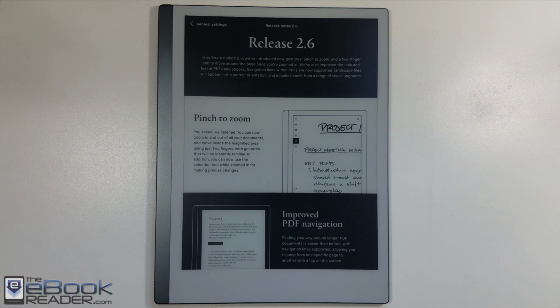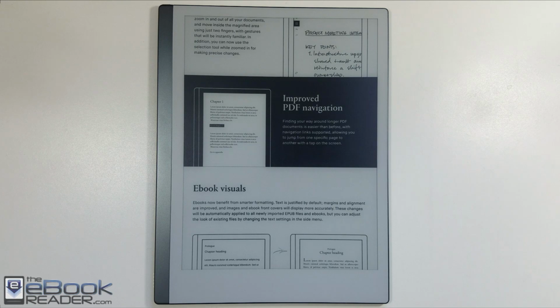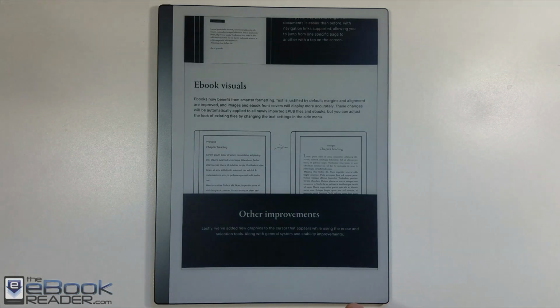They also added hyperlink support to PDFs, so now you can hit a link and it'll take you to the page that link supports. So that's definitely a help. They also improved the layout of ePubs. So when you're reading an ePub ebook, it has a better layout now. I'll show you a couple examples of this. There are a few other minor changes as well. You can see the full release notes on Remarkable's website.